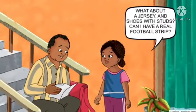Now the father said, "Well, let me see, each child will need an old t-shirt, a pair of shorts and socks." Jen replied, "What about a jersey and shoes with studs? Can I have a real football strip?" Now in this letter, it is also written that every child will need their own t-shirt, a pair of shorts and socks.